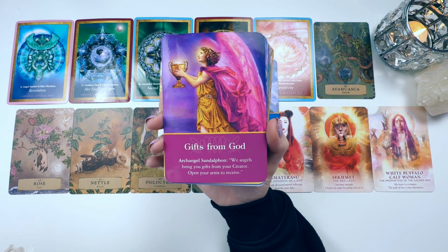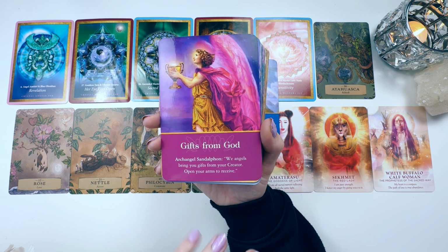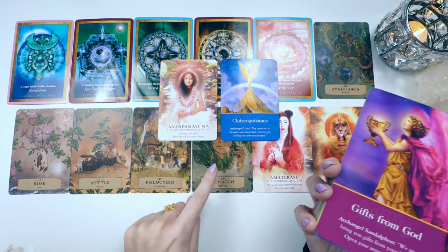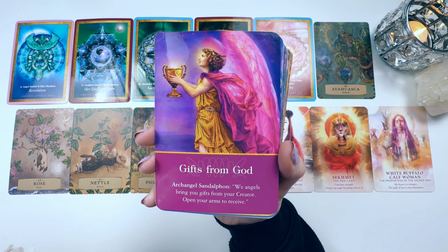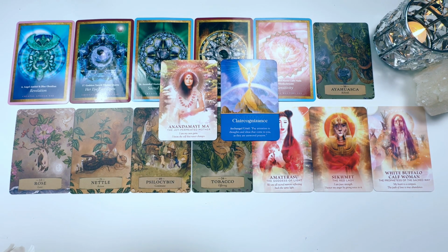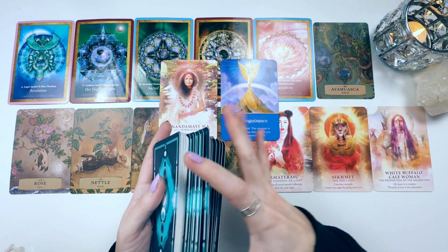Bottom of the deck, gifts from God. Archangel Sandalphon: we angels bring you gifts from your creator. Open your arms to receive. So you're definitely being offered something here, the offering card. You're being offered some kind of sacred revelation that's going to help you go through a massive rebirth in terms of your consciousness and your ability to trust yourself. So let's see if there's any recommendations for how you're going to do that.